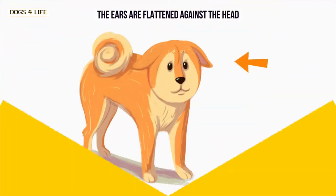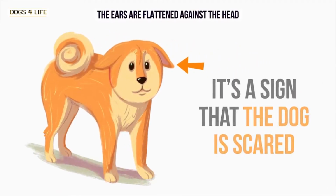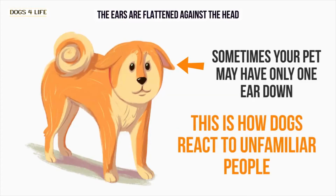Situation number 7. The ears are flattened against the head. It's a sign that the dog is scared. Sometimes your pet may have only one ear down, and most of the time it's the left one. This is how dogs react to unfamiliar people or people they are afraid of. If nothing dangerous happens around, try to calm down your dog by petting him.